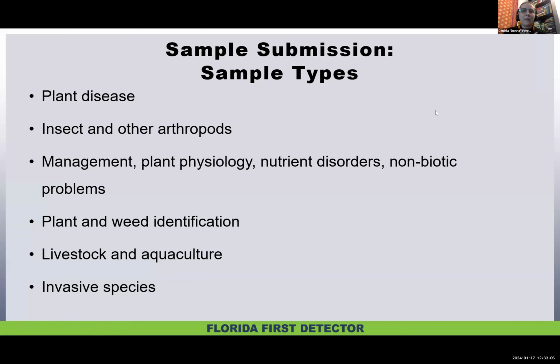So as you've seen, there's many different types of samples that you can send in, whether it's relating to plant disease, whether you want to manage nutrient disorders or non-biotic problems. It's also useful for identifying plants, weeds, insects, arthropods, and especially invasive species.